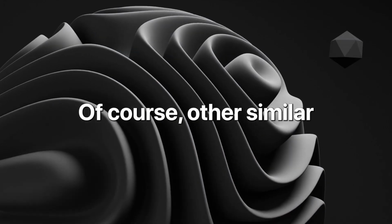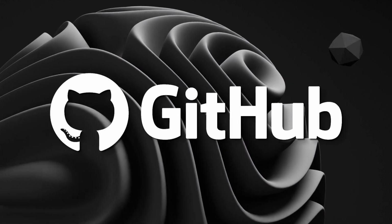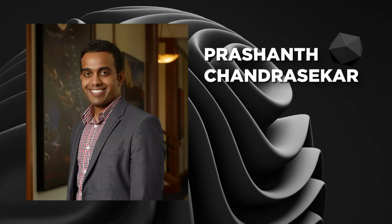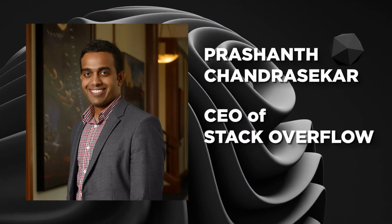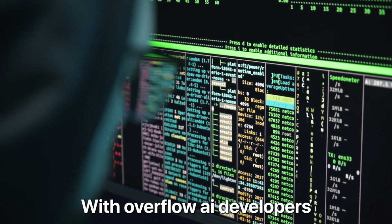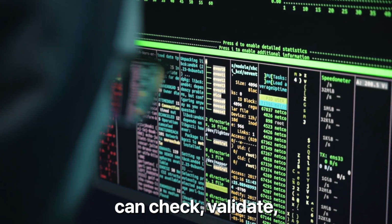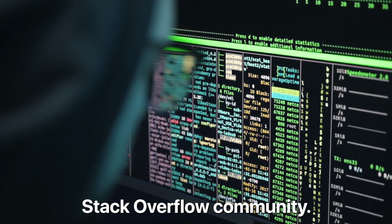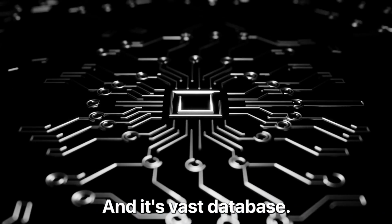Of course, other similar extensions, such as GitHub Copilot, already exist. However, according to Prashant Chandrasekhar, the CEO of Stack Overflow, with OverflowAI, developers can check, validate, attribute, and confirm trustworthiness across the Stack Overflow community and its vast database.